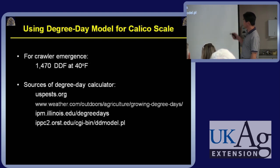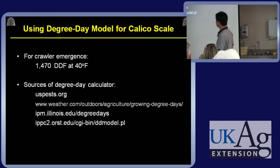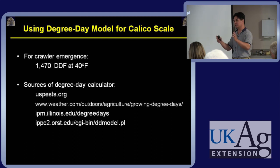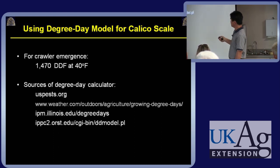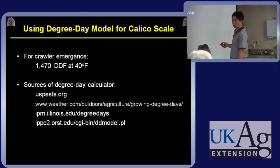The one thing is degree days. How many of you are familiar with degree days? Well, very quickly, degree days, like I say, insect development depends on temperature. So you can measure temperature and accumulate it as a unit. Until a certain unit is accumulated, then you know that's when a specific life stage of an insect or plant is going to happen. And for the crawler emergence of calico scales, you have to accumulate about 1400 degree days, using a base temperature of 40 degrees Fahrenheit. If you calculate that, then that gives you an indication that the crawlers are emerging. You might want to think about doing something about that.